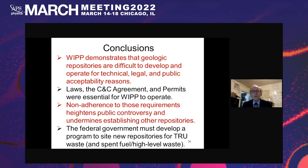So quickly, some conclusions. WIPP is the world's only operating geologic repository. It demonstrates that there are difficulties to develop and operate such a facility. There are technical problems, there are legal issues, public acceptability issues. To get WIPP open required the laws, the CNC agreements, and the permit. So DOE's current and future non-adherence to those requirements heightens public controversy. That is happening in New Mexico.